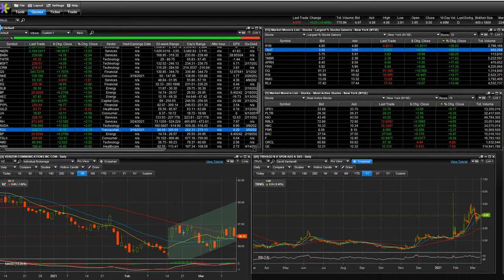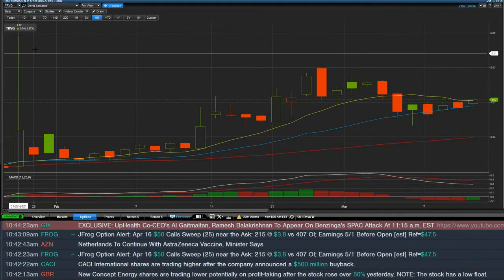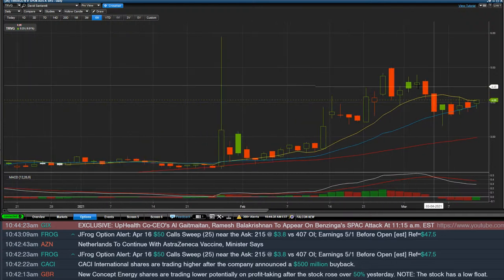Look at how she's tightly holding that blue 20-day simple moving average. Oh, you guys are looking at the other screen there. Let me share my screen. Here's Trivago. Look at Trivago, how she's holding that blue 20 as she continues that climb. I mean, that's a really nice climb there on Trivago.